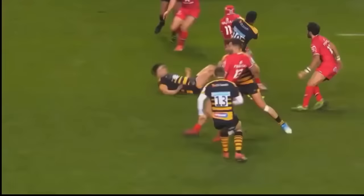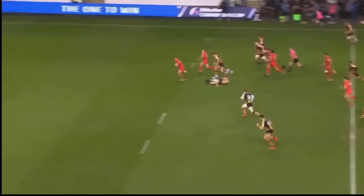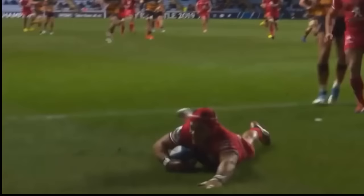Coming in off the wing. Oh, Kolbe's away now. They've got to get to him quickly now, because Cheslin Kolbe, no one will stop him. For the corner he goes. He can ease down to the end.